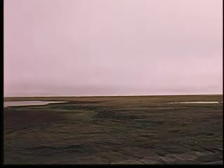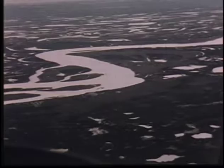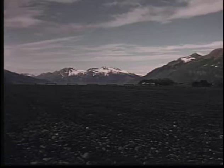The proposed 800-mile pipeline route from Prudhoe Bay to Valdez will encounter every type of condition and terrain Alaska has to offer. Tundra, rivers and valleys, mountains. The biggest undertaking private industry has attempted, and the first 48-inch pipeline ever built in America. The immensity of the project staggers the imagination and almost eludes description.